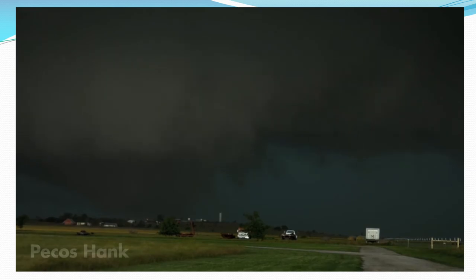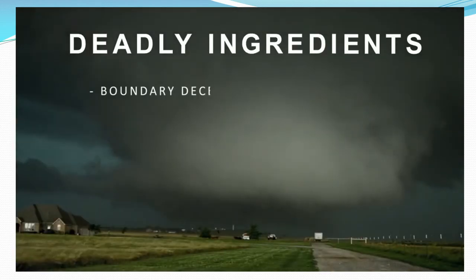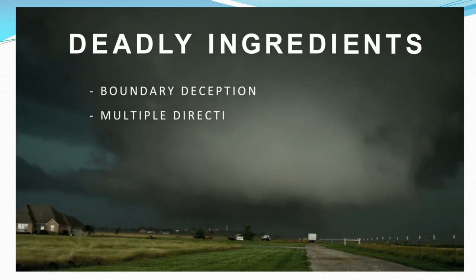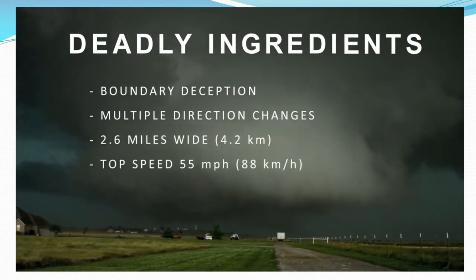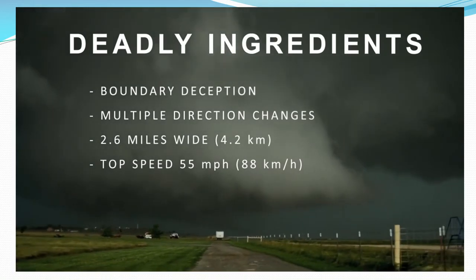This is the birth of the tornado that killed 4 storm chasers and nearly a dozen others, the infamous El Reno 2013 tornado. It was this clear air deception underneath, as well as direction changing, unfathomable growth, and sudden increasing speed that made this tornado the most deadly ever to storm chasers yet.